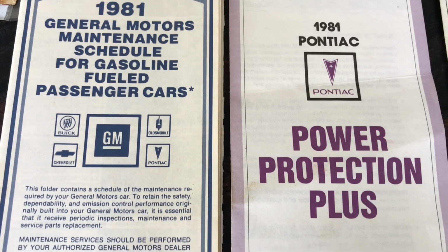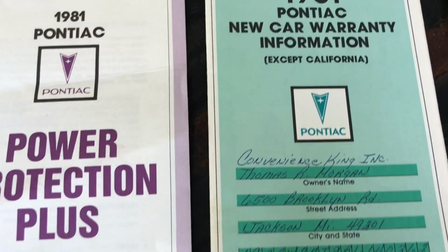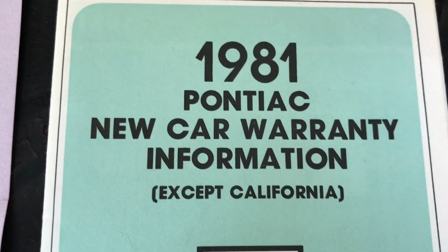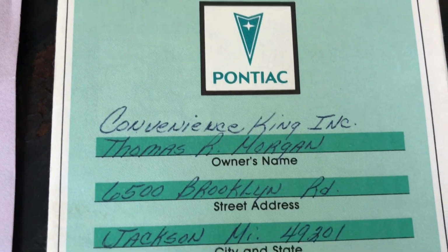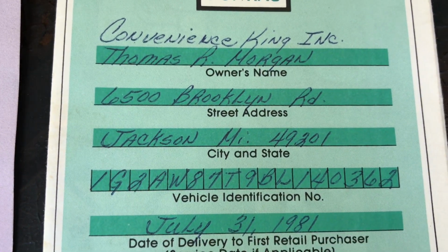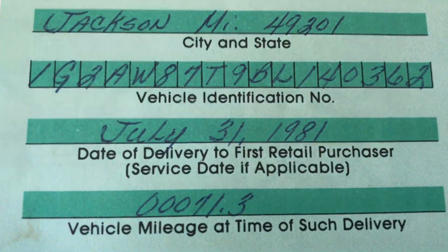Coming up is another document that I think is the coolest thing ever. It actually shows exactly when the original owner purchased this car, what day, how many miles it had. He purchased this car July 31st, 1981. Thomas Morgan's his name, Jackson, Michigan, and this car had 71.3 miles when purchased. How cool is that?